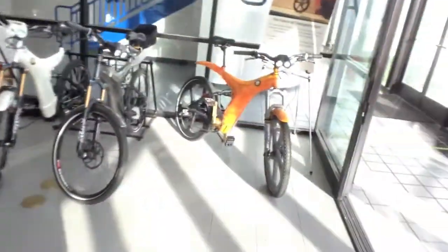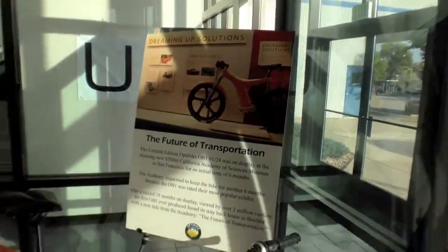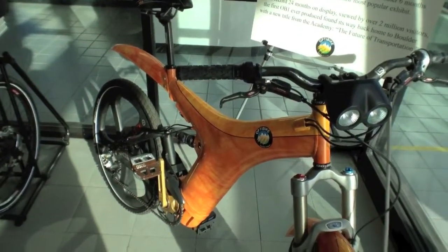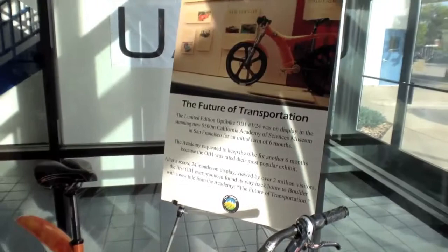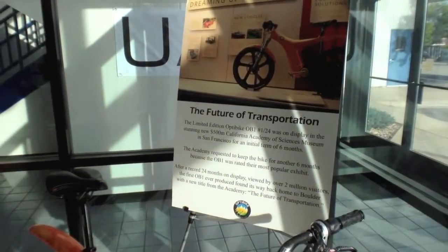Okay, and how about this one over here? This has another fancy paint job going on here. Yeah, this is actually a historic bike. This is an OB1 that we produced in 07, 08. And this bike was actually at the Academy of Sciences for 1 year, then it was extended to 2 years. It was one of the most viewed displays at the California Academy of Sciences. Wow. And this was also painted by Gunslinger, one of their custom paint jobs that they designed. So we've done quite a few of these over the years, and they're very exciting.